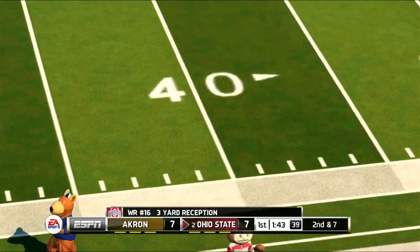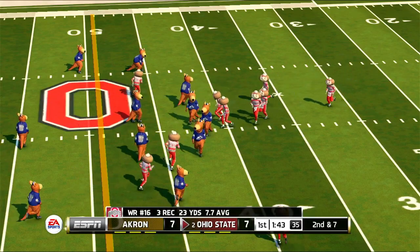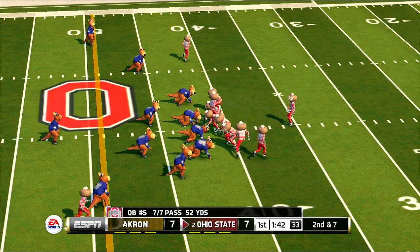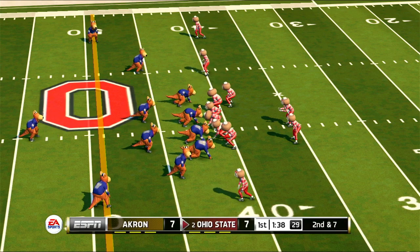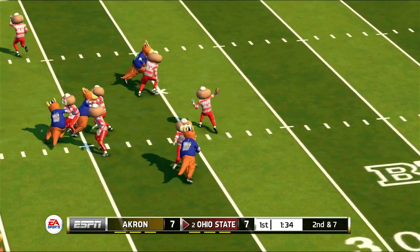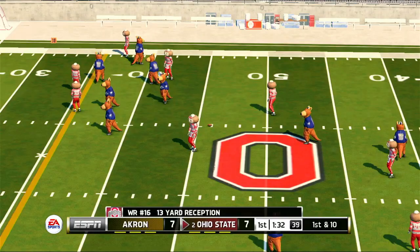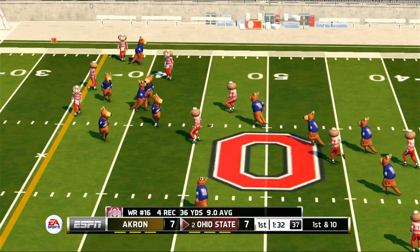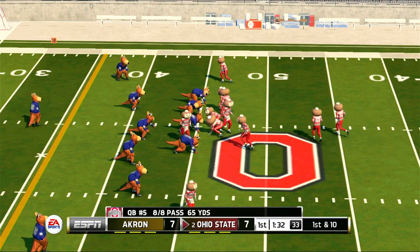He goes out of bounds around the 41-yard line. That'll make it second and seven. Pulls down the catch, and he's got room here. Good job here by the receiver to look the ball in and ensure he had possession. That's the right way to catch a pass.